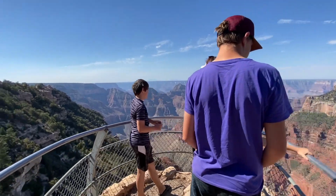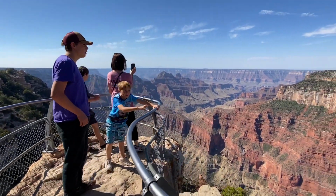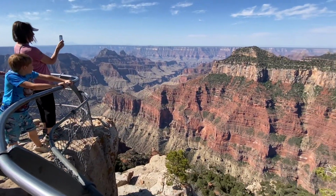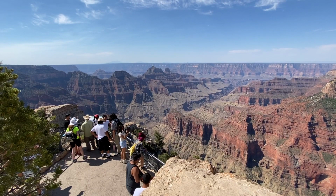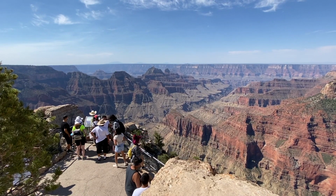Nearby are a couple of viewpoints that you can walk out to look at Bright Angel Canyon. You can actually look all the way across the canyon and see the Grand Canyon Village on the South Rim. This here is Bright Angel Point, and it's just a short walk out from the lodge.